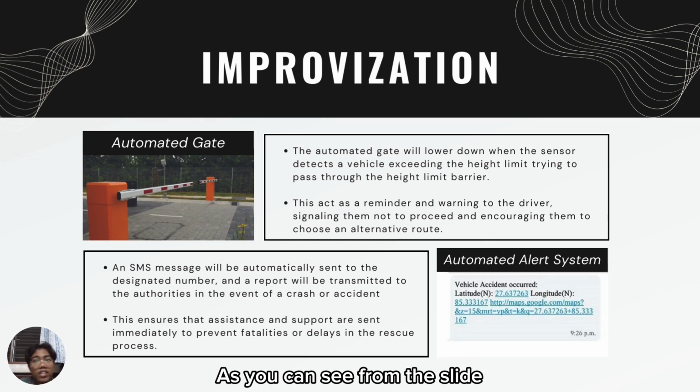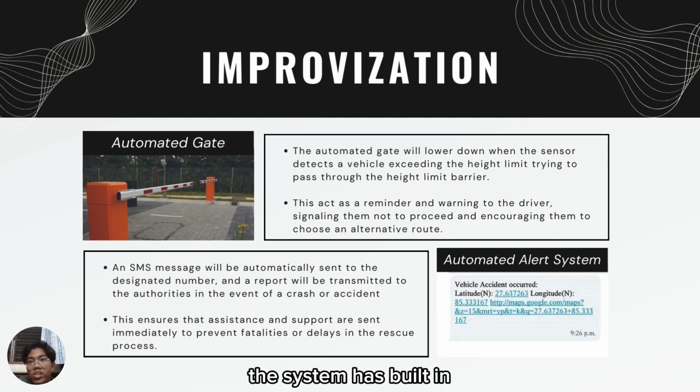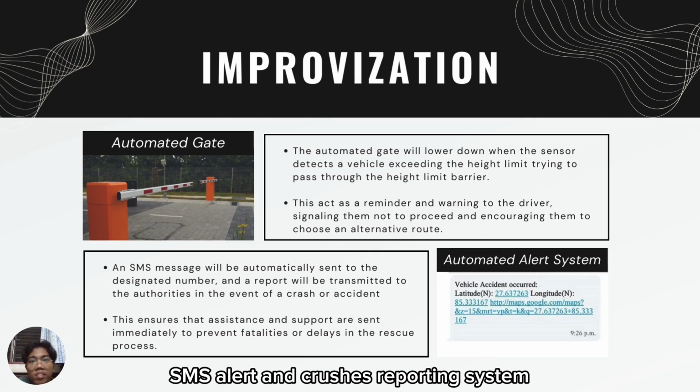As you can see from the slide, when a vehicle approaches this gate, the system detects the vehicle's height and ensures it does not exceed the specified limit. This feature prevents vehicles from crashing into obstacles, saving lives and reducing injuries. Moreover, the system has a built-in SMS alert and crash reporting system.